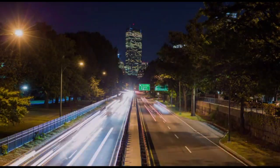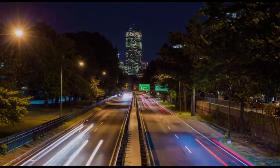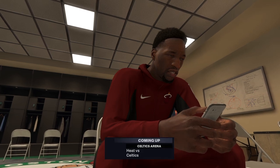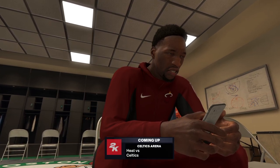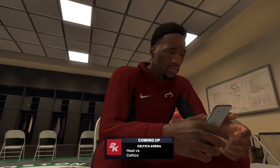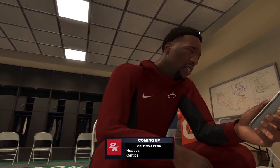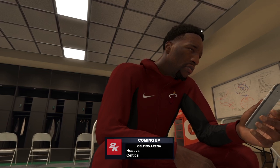Boston, Massachusetts, the destination for the Heat, a glue guy and star, Bam Adebayo, the hub of the wheel at both ends for this team as they get pumped up before the tip-off against the Celtics. Heat, Celtics, and we'll be right back for the tip-off.